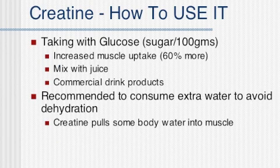Taking creatine with glucose has been shown to increase the uptake of creatine into muscle by up to 60% more than taking it alone. Ways to do this include mixing it with juice, commercial products such as grape juice. It's recommended to consume extra water to avoid dehydration. Creatine does pull some body water into the muscle.